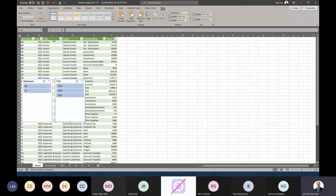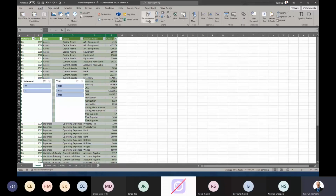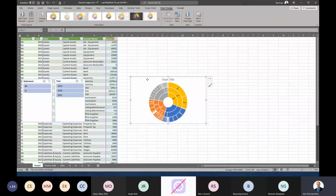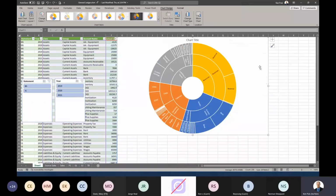The next thing I'm going to do is grab my data from class, all the way across to actual. I'm going to go to insert, and insert a chart that could not be built against a pivot table. And that is the Sunburst chart here. A couple things I need to do on this one. Snap it up here. We're going to go all the way down to I-30. That makes it big enough for me to see what I want to see.